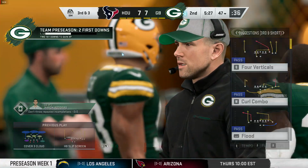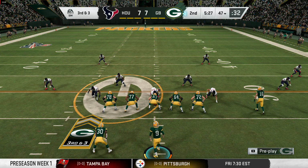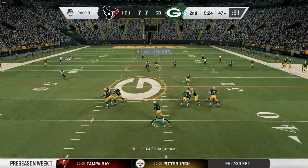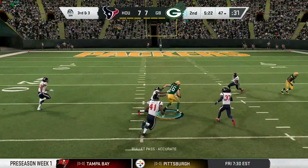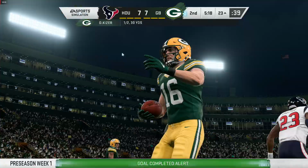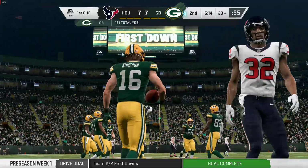A second down pass play there, but it's incomplete. So the incomplete pass on the last play, and that leads us to a 3rd and 3. Kaiser to throw it. He'll get this to Jake Kumaro. And he goes down, but not before getting this inside the 25. Give him 30 yards there.